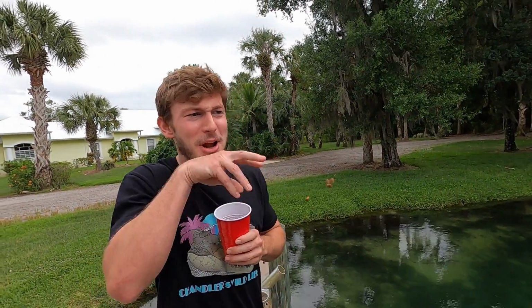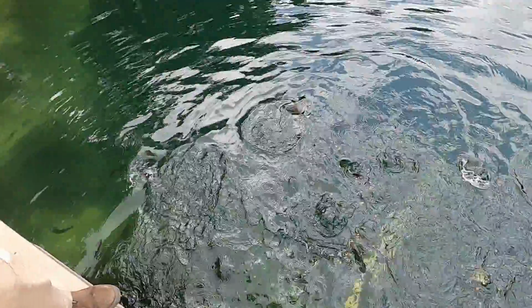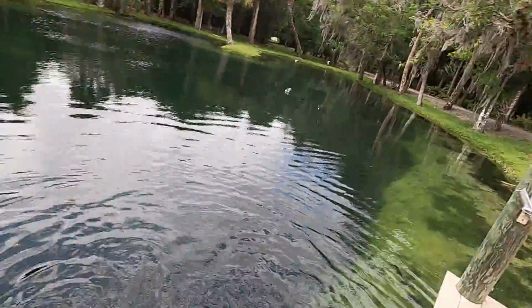What? Yeah, you can see everything. This is awesome, man. Check it out. It's Chandler. Chandler, where are we? We're here at Chandler's Wild World. Yes. Feeding all these incredible fish. We got bass, we got bluegill. Have a look yonder. This is awesome, man. Piranhas. This is so cool, man.